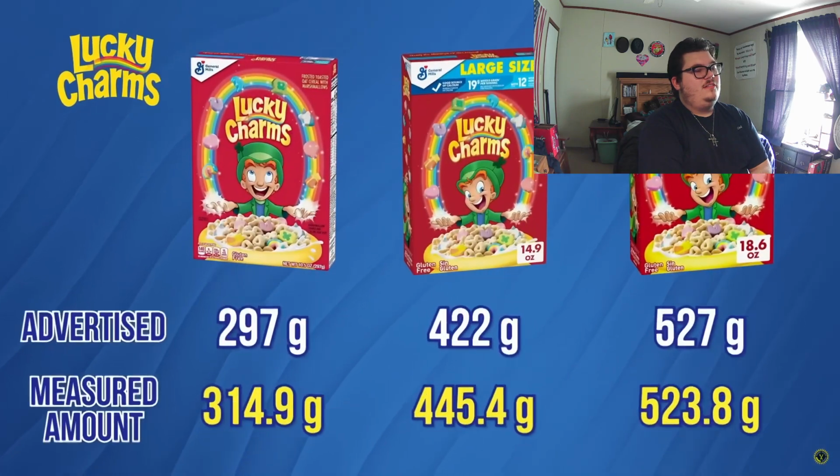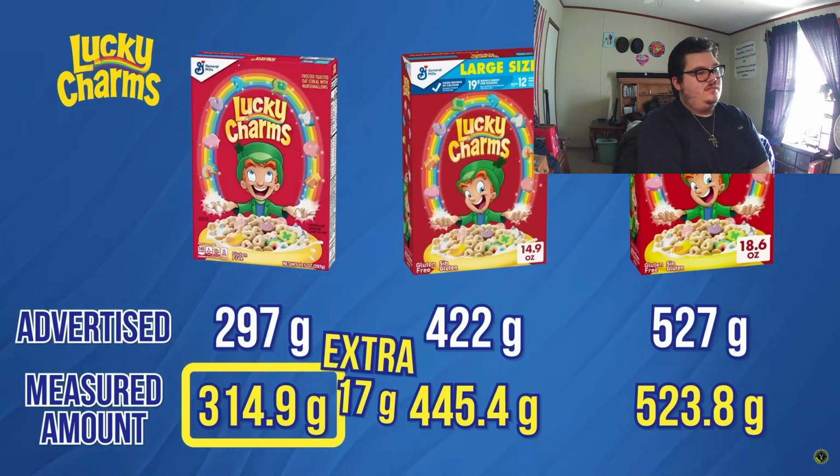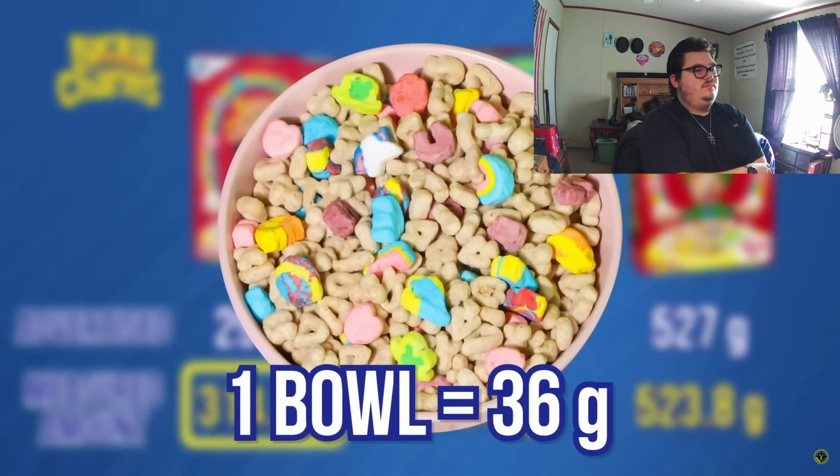So the 9 that we got extra was a quarter cup more for our bowls. Lucky Charms had a similar pattern, but even more egregious, with the small size coming with 17 grams of cereal more than what it says. That's almost an entire extra bowl for us.